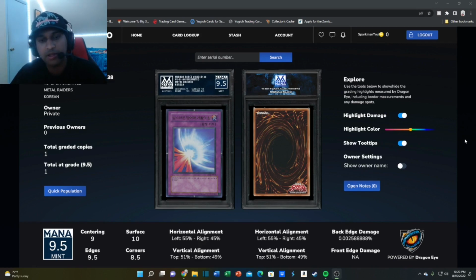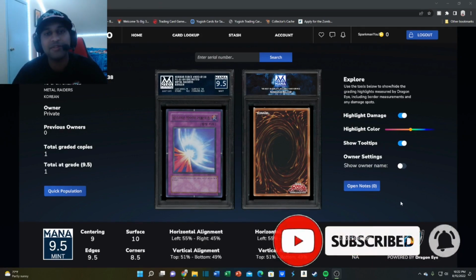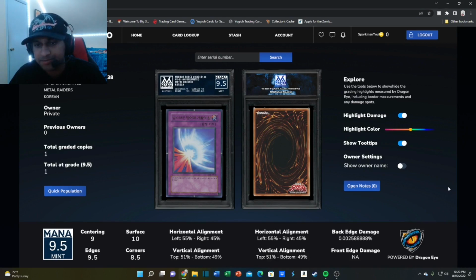Also, what's wrong with the edges? Are the corners okay? Check those things. Make sure there's no whitening or anything like that. But then again, sometimes the human eye can't see those things, and that's what's so great about the AI again. It can tell. Now over here it said the back edge damage was a little bit of scuffing, I guess, on the back edge. So I'm guessing it's on top here, because that's what it's insinuating over there. See that right there? Showing you little marks right there. That's the little back edge damage that the card had.